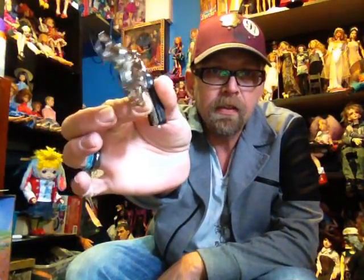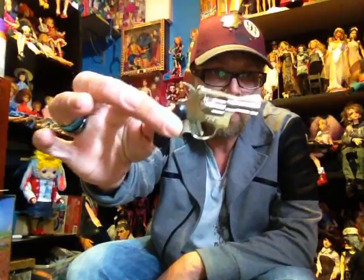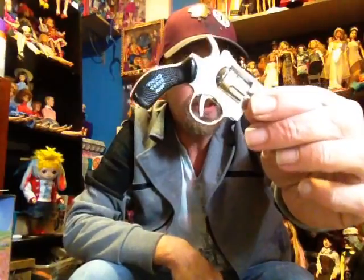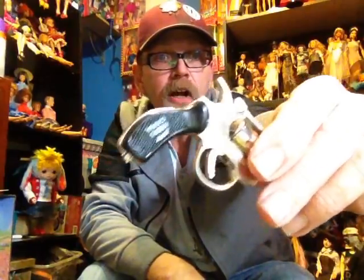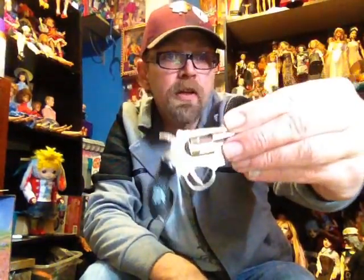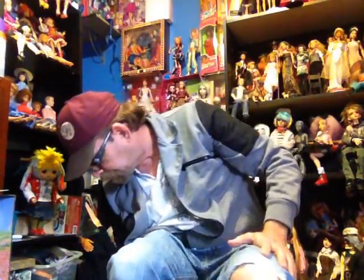So, found that. Wait, there's more. Little cap gun that would work for SD or MSD. I mean, how perfect is that? Of course I have to take the china off the side, and there was a little ring on the bottom. I do have to sand that out, but otherwise, super awesome. That was only a couple bucks too.